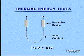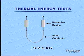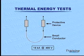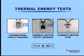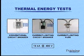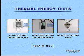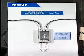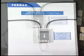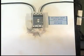For this set of comparative tests, we have a short piece of low ampacity conductor exposed to an available fault current of 15,000 amperes, 480 volts. The three protective devices, all rated 25 amperes, are a conventional circuit breaker, a current limiting breaker, and current limiting fuses. The first test shows the non-current limiting breaker. The thermal impact on the small conductor is obvious.